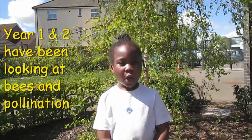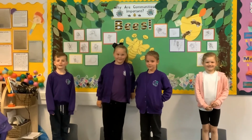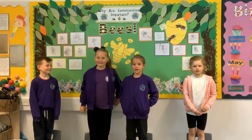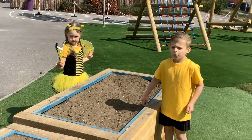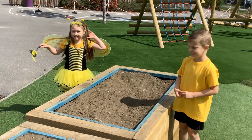In year 1 and 2, we have been looking at bees and pollination. We have learned how important pollination is. It helps the plants that feed us. It provides homes for wildlife. And it filters our planet's air. We have built flower beds on our playground so we can plant seeds and encourage bees.